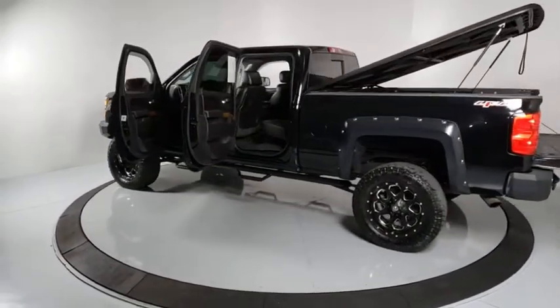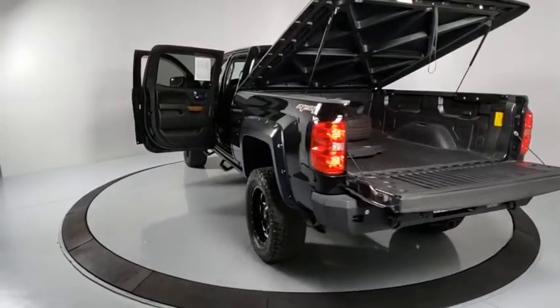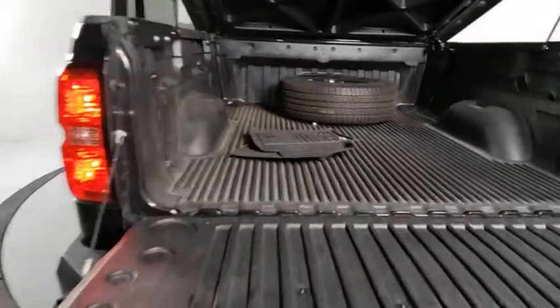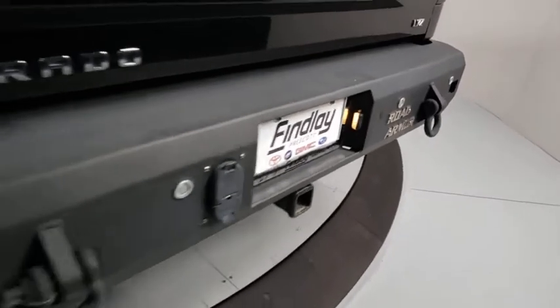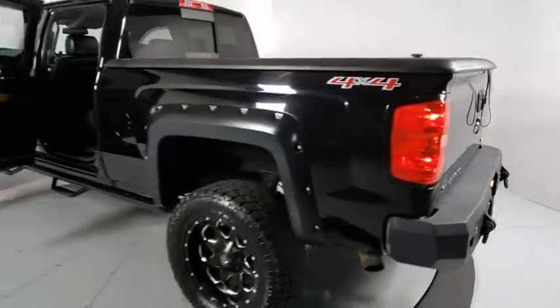OnStar, remote engine start, remote start, traction control, Bose sound system, power passenger seat, steering wheel audio controls, Bluetooth, dual airbags, power steering, chrome mirror caps, four-wheel disc brakes, center armrest, universal garage door opener, electronic stability control, fog lights, security system, power windows, bed liner.